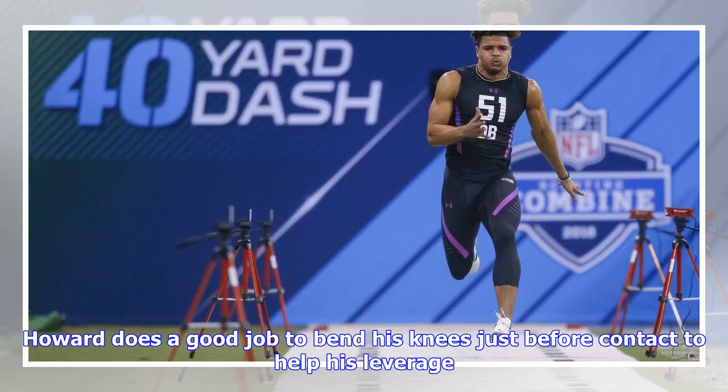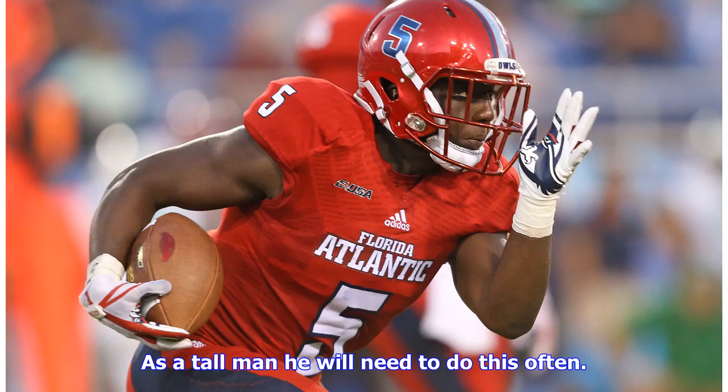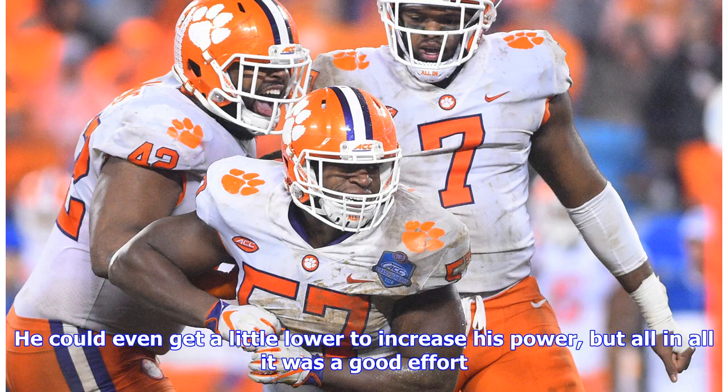Howard does a good job to bend his knees just before contact to help his leverage. As a tall man, he will need to do this often. He could even get a little lower to increase his power, but all in all it was a good effort.